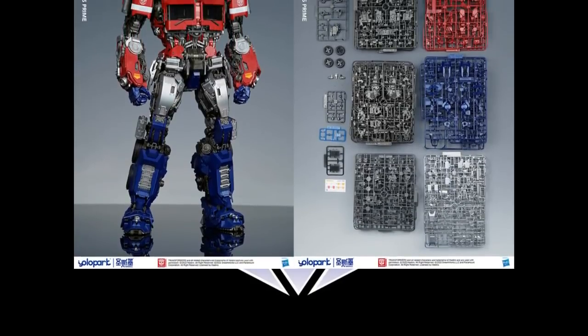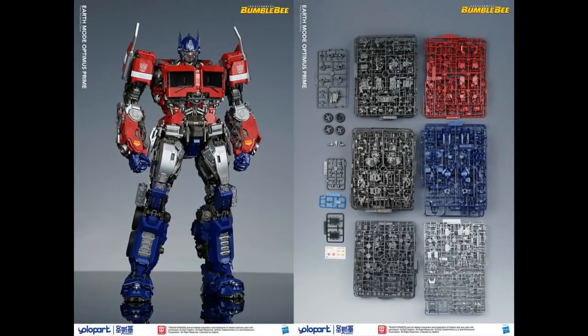So Yellow Park is putting out more pictures of their movie Earth mode Optimus Prime Plamo model kit, and this is a production sample, and it shows all of the pieces on the sprues that you got to put together. And it's kind of been brought to my attention that when I talk about these, I sound negative about models. It's just not for me.